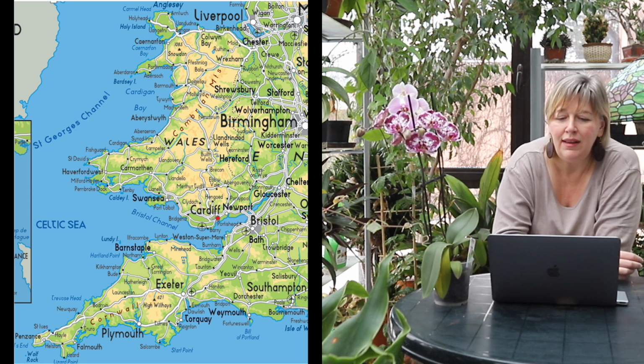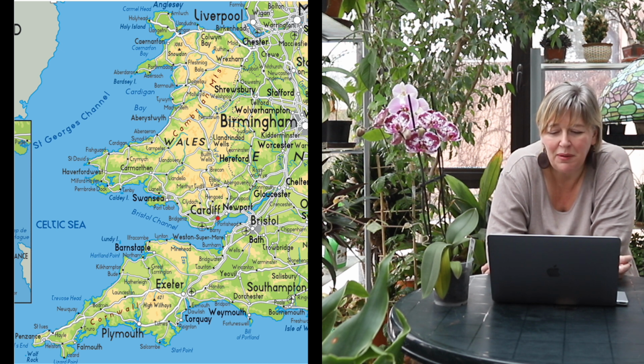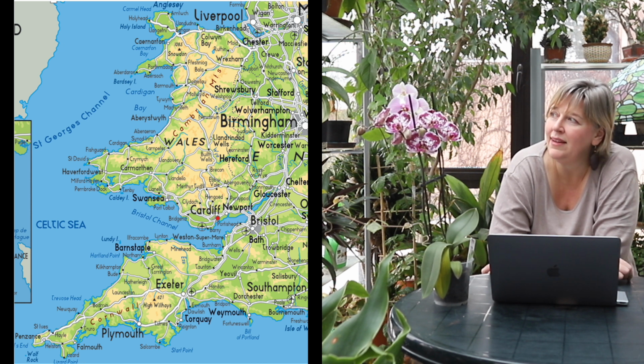There is also a little, it's not visible in this close-up, you can probably see it in the general map. I made it too big here. A little archipelago just off Land's End. It's called Scilly Islands. Scilly Islands, not like silly stupid. It's SCILLY.